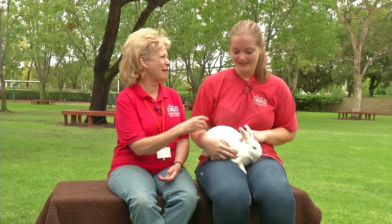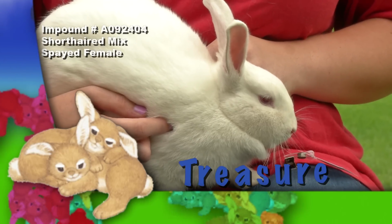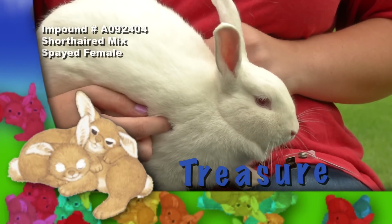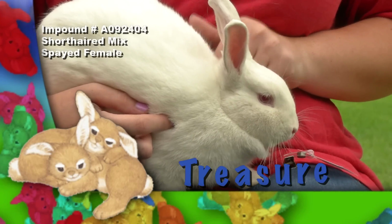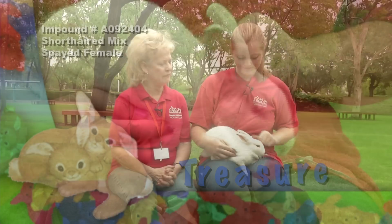Beautiful white rabbit. I think of this as just your classic rabbit. Who is this, Elena? This is Little Treasure. She was found as a stray. We don't really know her age, but we're guessing around 8 months. But she is still a young girl and she'll live a good 10 years at least. People often ask that about rabbits because they're not familiar with them. They live a long time, as much as any medium-sized dog would.